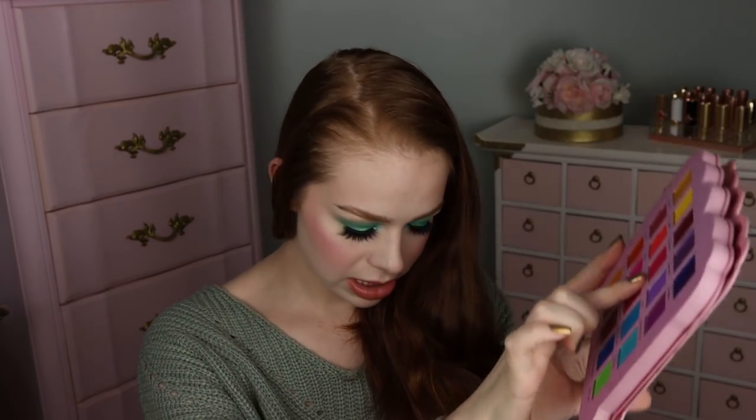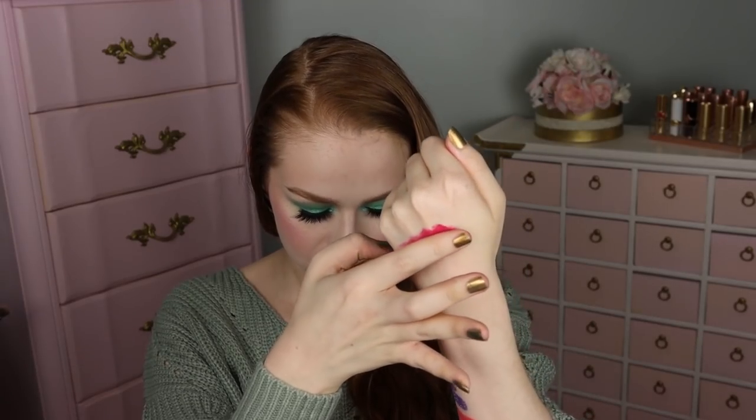Okay, so next I'm going to compare the shade cranberry to the shade black cherry. Here's cranberry, and here's black cherry. So kind of similar, again. I feel like some of these base shades are a little repetitive, which to me doesn't make sense because the Ice Cream Dreams could have done without that.